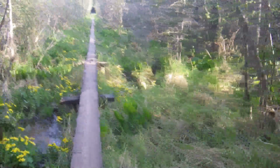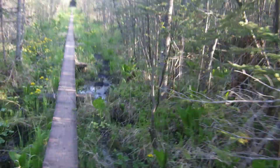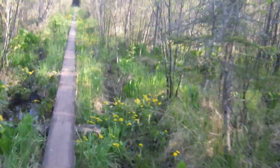Thank you, trail crew. I love these long boardwalks over the mucky nastiness. Those young men and women, you run across them, sometimes they're carrying these planks a mile or two from where the pile is to build these things.